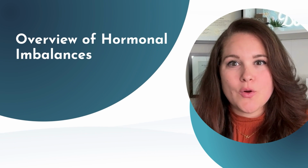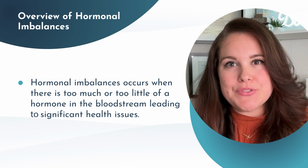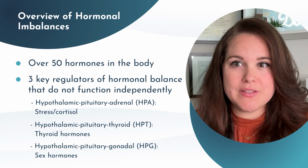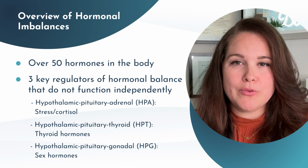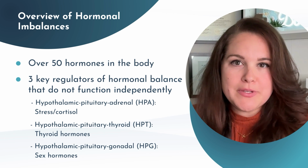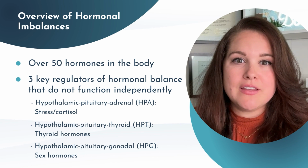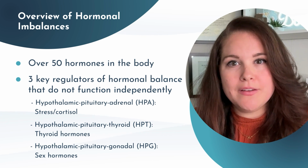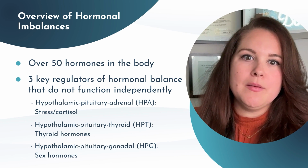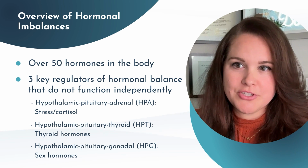Like the name implies, a hormone imbalance occurs when there's too much or too little of a hormone in the bloodstream, leading to significant health issues. This can be tricky to pinpoint because there are over 50 hormones in the body. The three key regulators of hormonal balance are the hypothalamic pituitary adrenal axis, HPA axis, which controls stress and cortisol levels. And then we have the hypothalamic pituitary thyroid, HPT axis, which regulates thyroid hormones, and the hypothalamic pituitary gonadal, HPG axis, which manages our sex hormones like progesterone and estrogen.